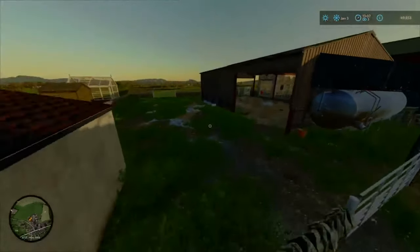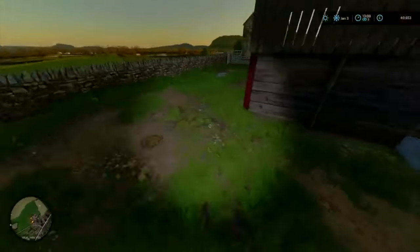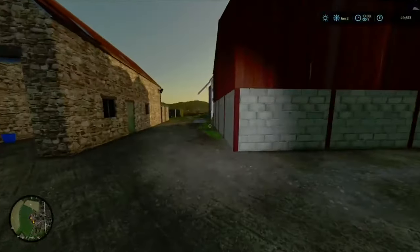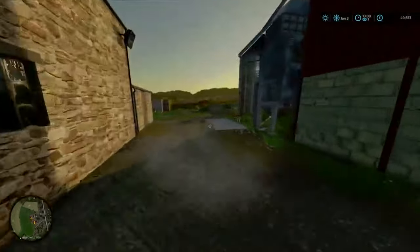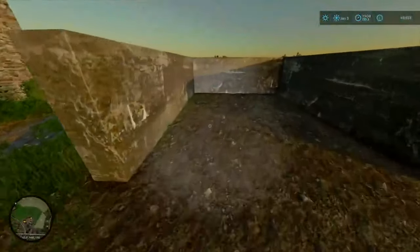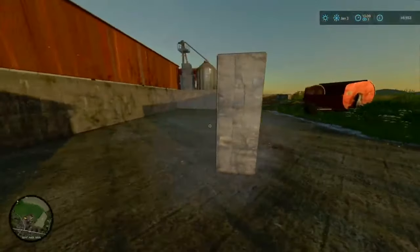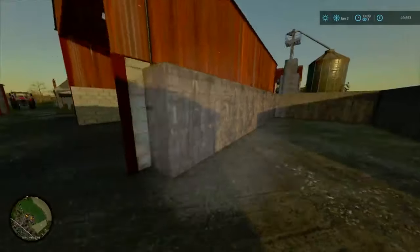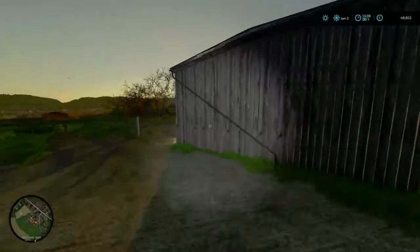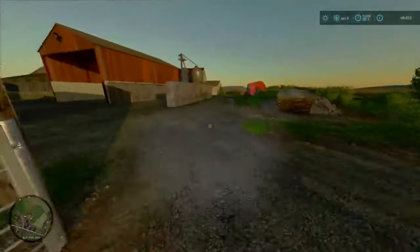So, another area for us. Some moist grounds. Ooh. But yeah, it looks like another cow area. Workshop area, looks like. Silo. Bunker silo. Or is that a manure heap? I think that's a manure heap, or possibly could be used as a manure heap. And this is a bunker silo. Storage. Slurry pit. I think this is for sheep, if I'm correct.